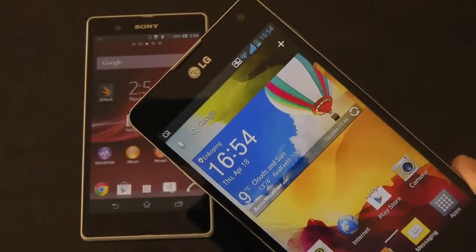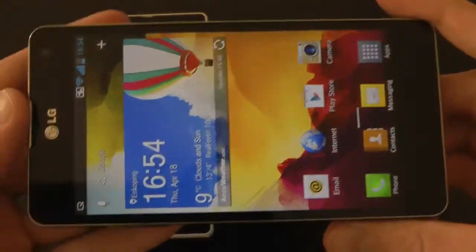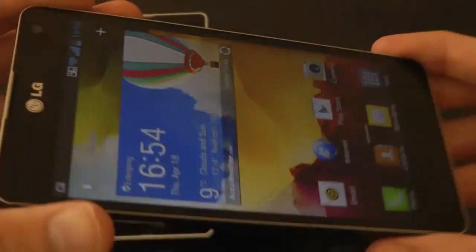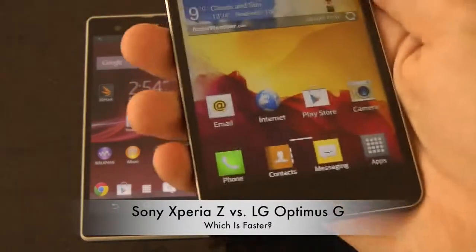I'm definitely gonna do more comparisons with it, you know, do full reviews and stuff. This was just my quick little which-is-faster video. Pretty interesting though, pretty weird that it actually is faster, I think, because you can get it for almost half the price. So definitely something that you should look more into.